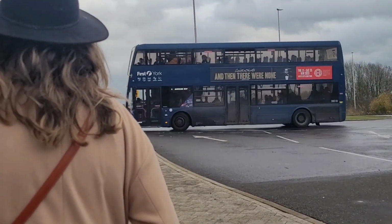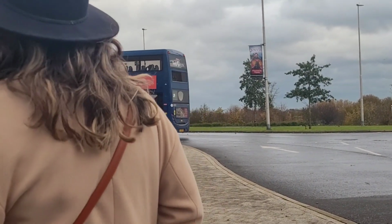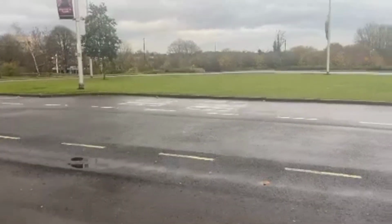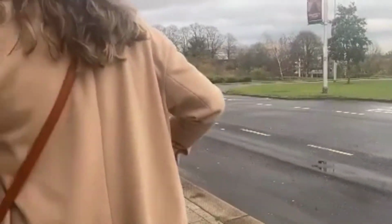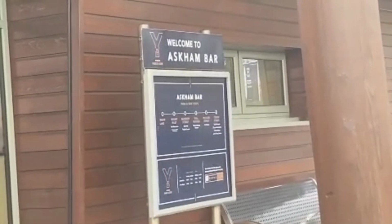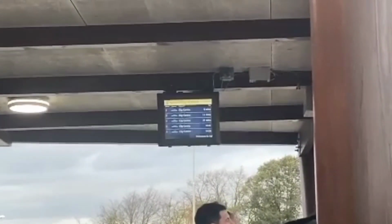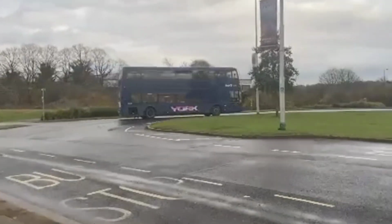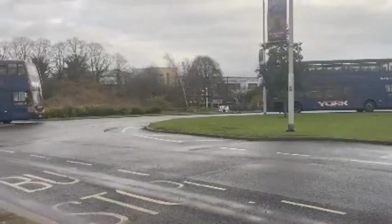Right, let's go check on the bus, and then I will update you after that. Well, that's bus number one that we're not managing to get on. Right, how many buses is it going to take for us to get up there? Seriously, where is this bus? And now we've been waiting for an hour, two of them come at once.